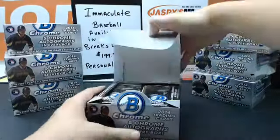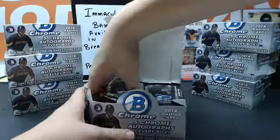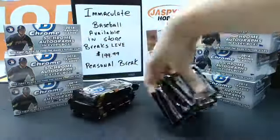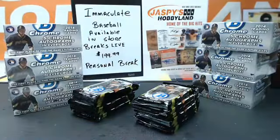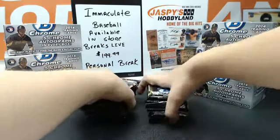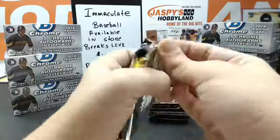Die cut. I actually like the look of them. A lot of people don't like them. The jury's still out for me. It's nice that they have something different, you know, something new. Yeah.